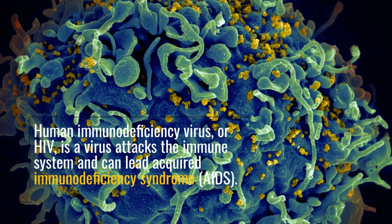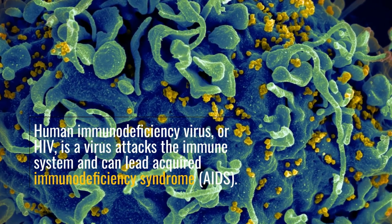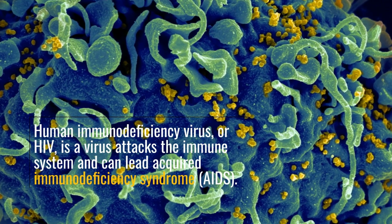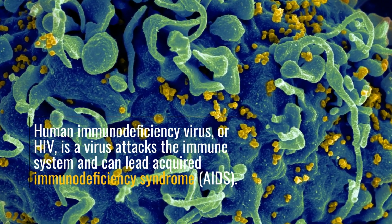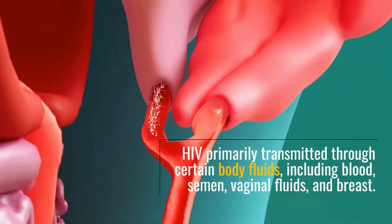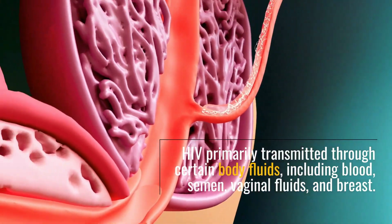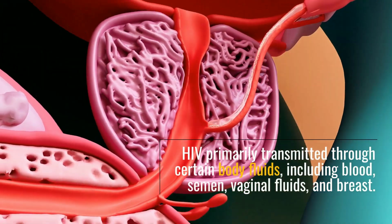Human immunodeficiency virus, or HIV, is a virus that attacks the immune system and can lead to acquired immunodeficiency syndrome, AIDS. HIV is primarily transmitted through certain body fluids, including blood, semen, vaginal fluids, and breast milk.